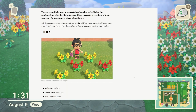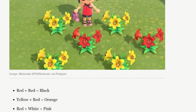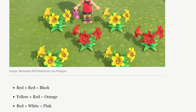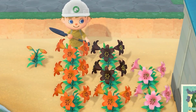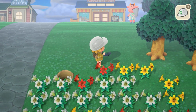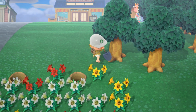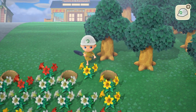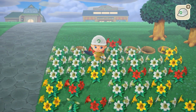For this cleanup, I want to keep in mind the mechanics of hybrid flowers. What we're looking at right now are lilies and all the different combinations you can get. Luckily for me, I already have all the different types of hybrid lilies. So my plan here is simple. We're going to try and get even more of those hybrid lilies to hopefully one day fill out this entire space. And we'll make some kind of really cool looking pattern with all the different lilies we get.